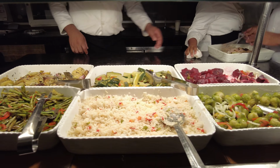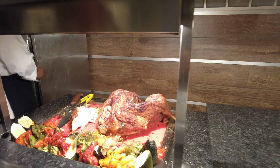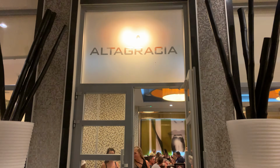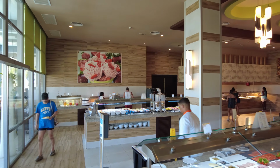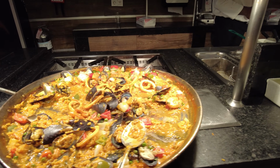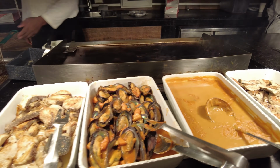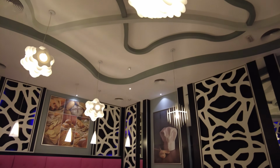There are 2 buffet restaurants which are open for breakfast, lunch, and dinner. There is La Altagracia, which is the bigger one, and Mangu, a smaller one. Both buffets serve the same food. Something we noticed is that they serve a lot of seafood, which is something you find only in the more upscale and more expensive hotels in Punta Cana. There is also a nice variety of a la carte restaurants.